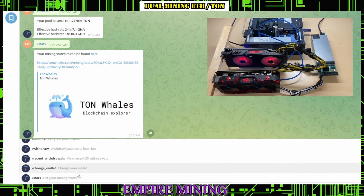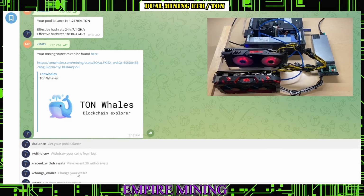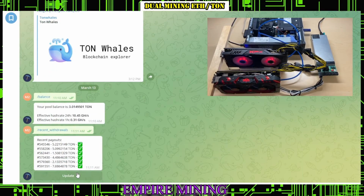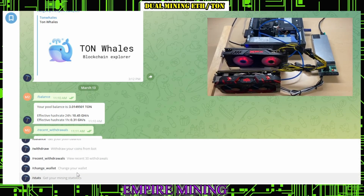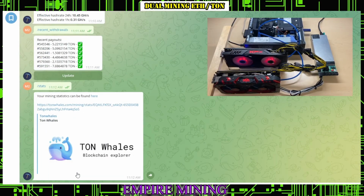So stats is there, and once you get some coin, you can go to withdrawal. I'll show you that in a second, how simple that is. Recent withdrawals will show. For instance, let's hit that. It'll show you the different withdrawals and all the payouts on there. But the main thing that I want you to see is on here. You can go to stats, and when you hit stats, it's going to give you the link.